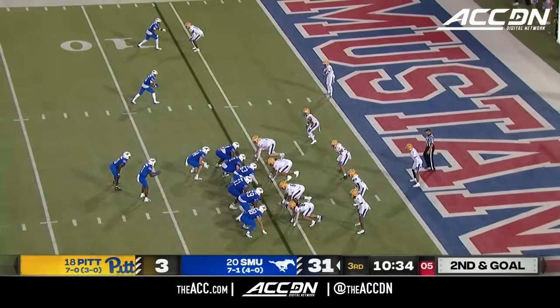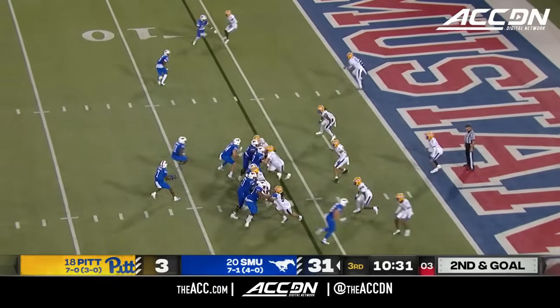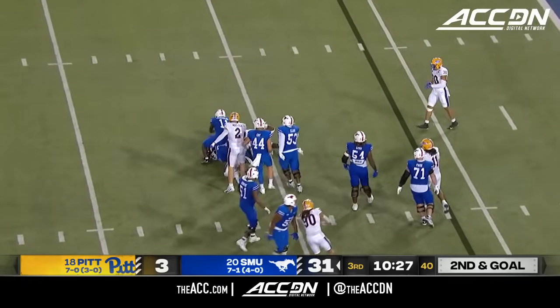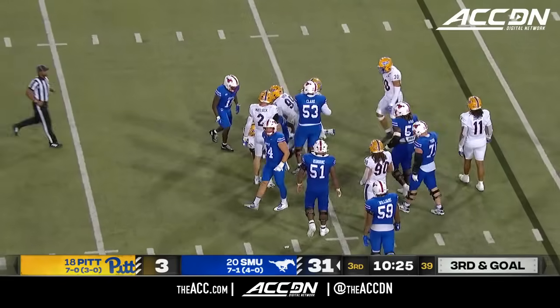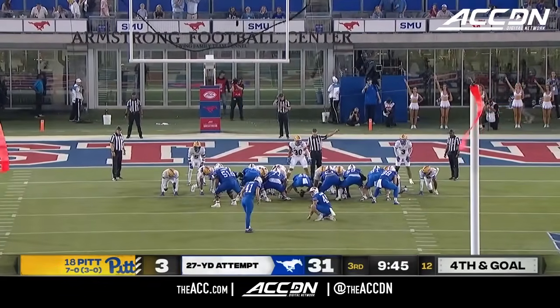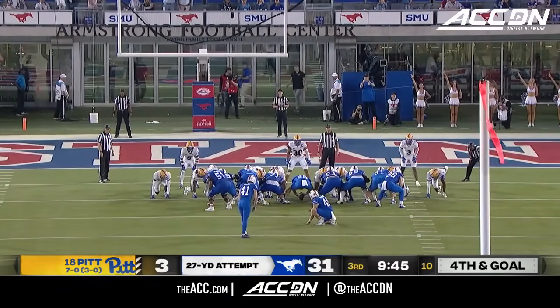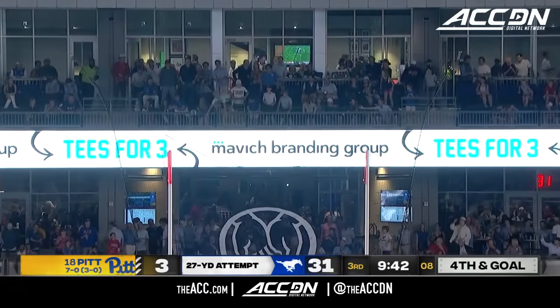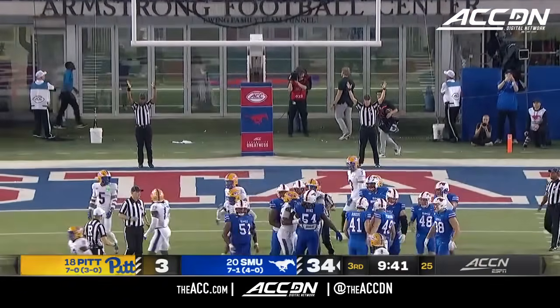Jennings wants to throw, now in trouble, and the Panthers get to it. First time Pitt has really been able to apply the vice grip. Much confusion 2 plays ago, got him off schedule. 27-yard try for Rodgers, and he will boot that one right through, and we got a new score.